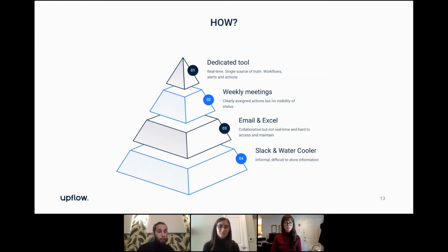Obviously, you had the good old fashioned water cooler. That was really good in the 70s, 80s, and 90s, right? Just exchanging information. Slack kind of falls into that as well. Obviously, a more recent development, but just an informal way to share communication, and it's not really stored or structured. Email and Excel, working our way up, are collaborative, but they're not necessarily real time, and they can be difficult to access and maintain.